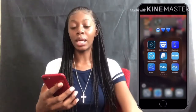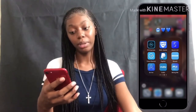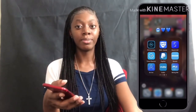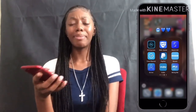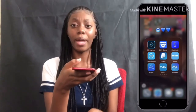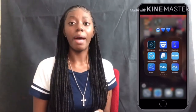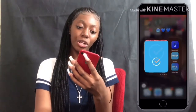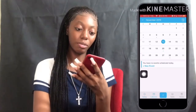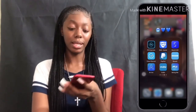Next app is DMV Genie, which helps you study for your driver's test. That's what the app is. Next is Sketch AR. I got this app, but I haven't used it. It's basically a drawing app where you take a picture of your paper, and it helps you draw a cat step by step. That's basically what the app is. Next is Time Planner, which I had no idea about. I haven't used it. It's basically for planning out events or anything you need.